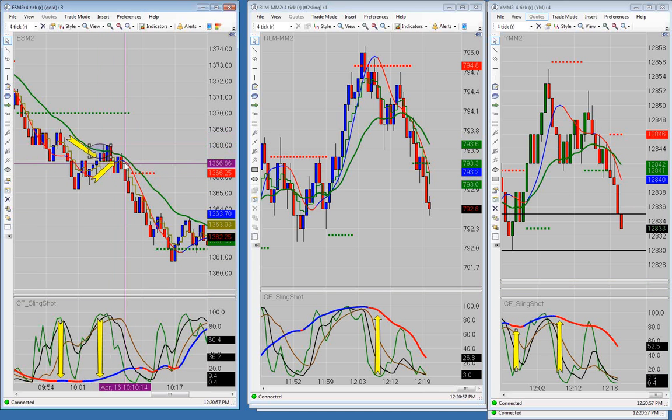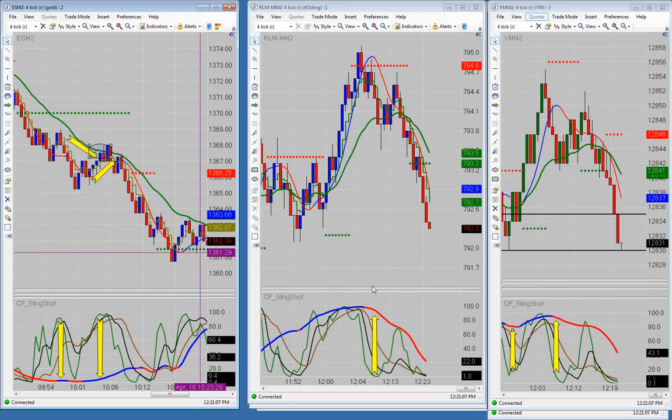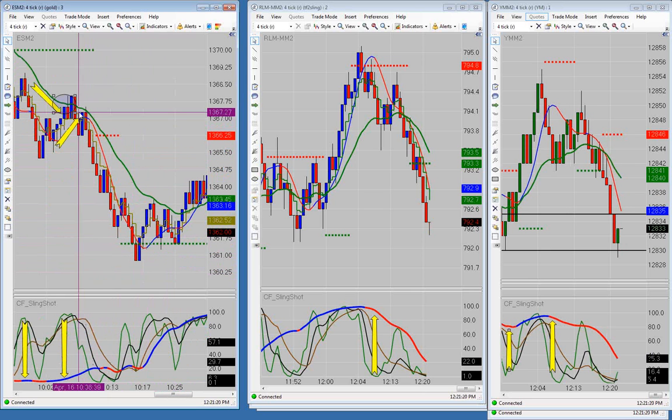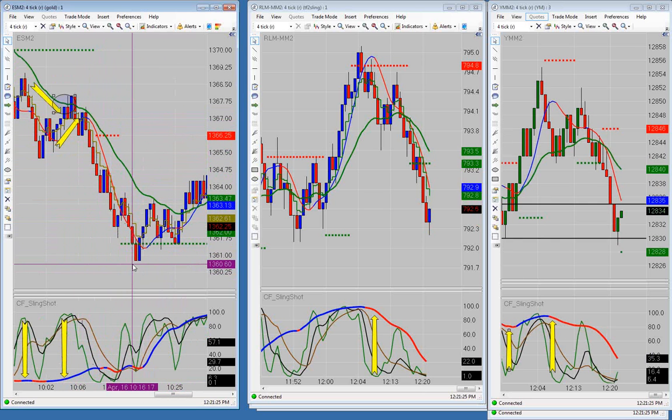As we were in that trade and it was working itself out, we had some profit, but we started to put in bullish divergence in the other markets, in the Russell and in the YM. So we moved our stop up to break even and got out at break even. You can see the ES turned out to be the stronger force, and it did drop down in the direction that we had traded it.